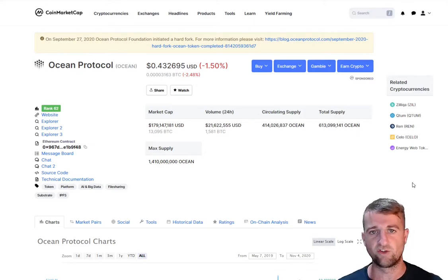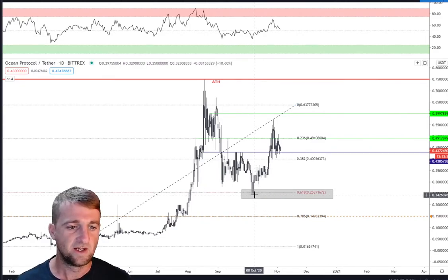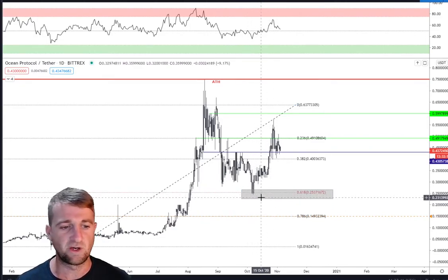Let's jump over to TradingView now, and we'll do some technical analysis to see where I think is a good area to potentially buy in as an investment opportunity. First up, I just want to show you, this is a chart I had marked up last time when I did the price analysis, and I did say the 618 level was a good area to buy in, and as you can see we dropped into that box.